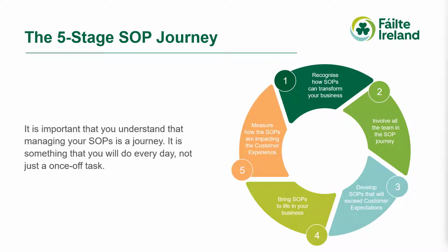Stage 5. Measure how the SOPs are impacting the customer experience. Like the old saying goes, if it isn't measured, it isn't managed. You will want to see real benefits from implementing your SOPs, and to do that, you will need to measure impact. As you set out on this journey, it is important not to treat this as a task to be done, but rather as a beneficial process that can really transform your business and, if done correctly, can engage your employees and excite your customers.